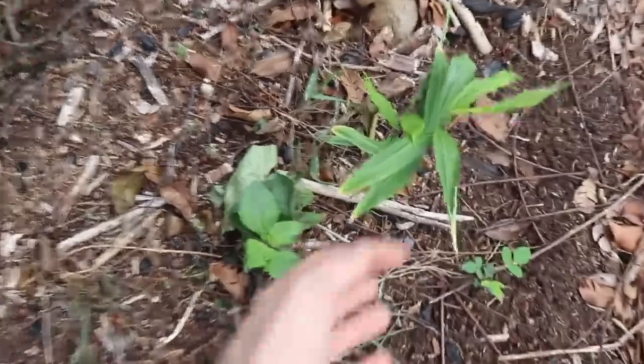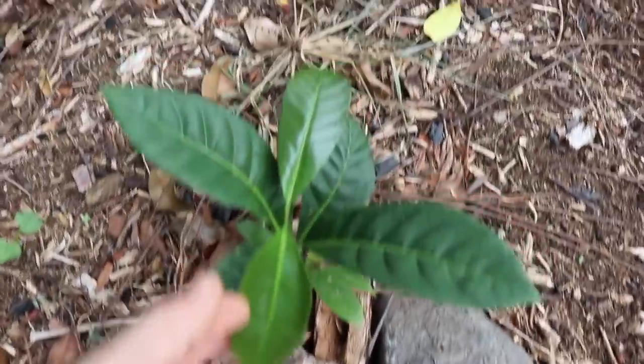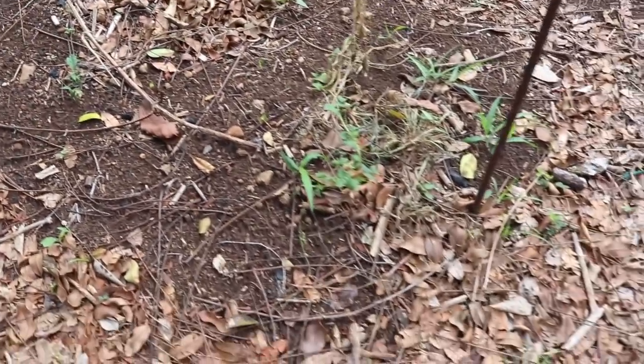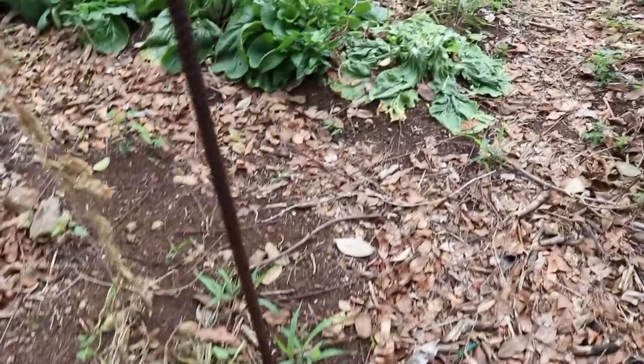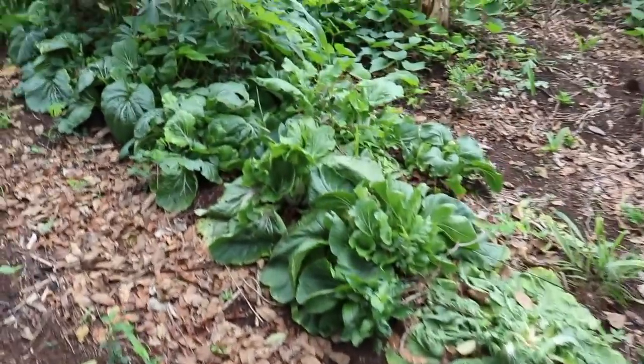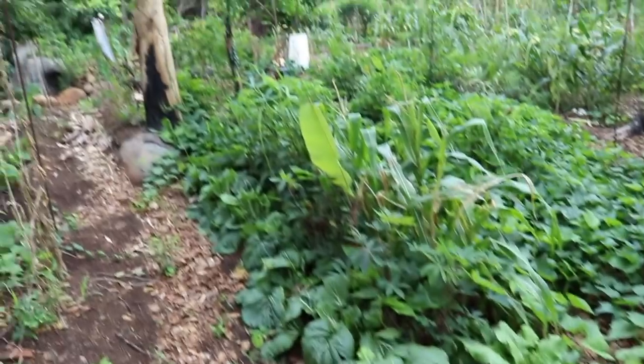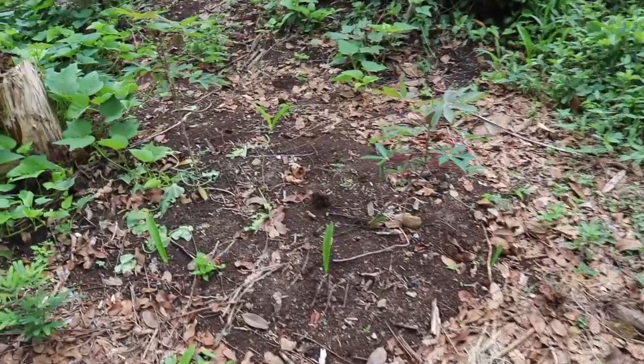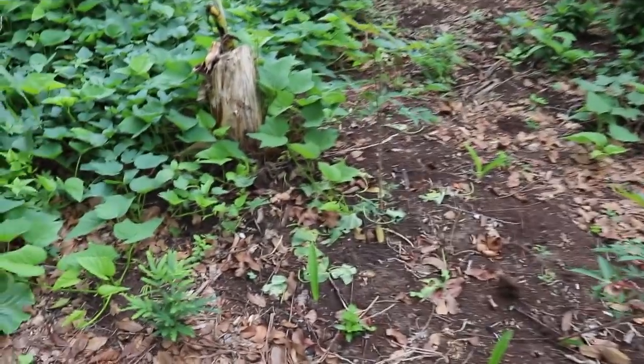Some ginger coming up right here. Here's the Coffea liberica from seed, and they just look happier to me. This here is just waiting for ginger to come up. Ginger has a long dormancy cycle. There's some in here, but they haven't come up yet. This area is in transition right now from our previous dry season gardens, and then it's gonna get switched over to other stuff. There's ginger planted through almost all of here. We're just waiting for it to pop up.